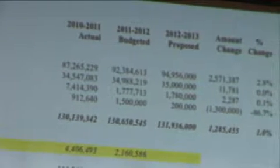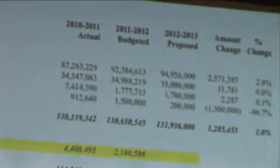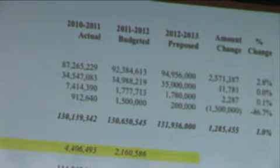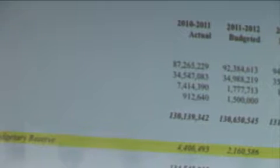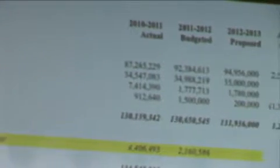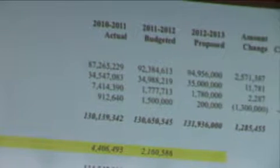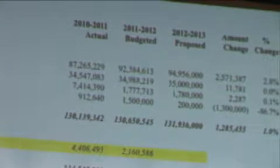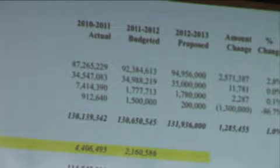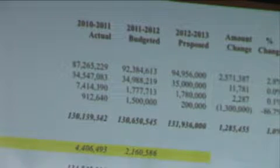The other area of revenue that I want to address is the 9,000. You see a major reduction. There was a revenue estimated in the 11-12 school year that, as I understand it, is nothing more than an audit adjustment at the end of the year, which is not included in the revenue. That's why you see that major reduction.